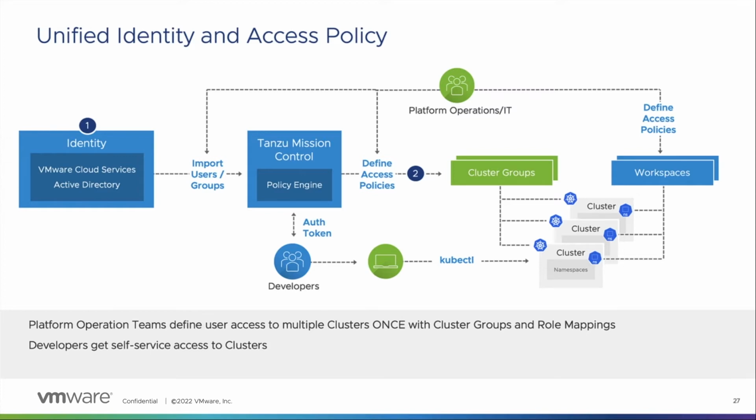Access policies allow you to control the permissions granted to the users of Tanzu Mission Control in your organization. Each object in the organizational hierarchy has an access policy where you can specify permissions using role bindings and associate a role with an identity. And we'll be taking a look at this during the hands-on lab portion of today's workshop as well, so that you get some experience in defining some of these policies.